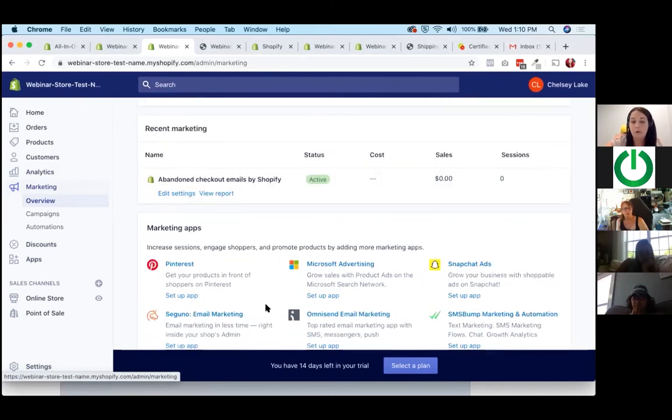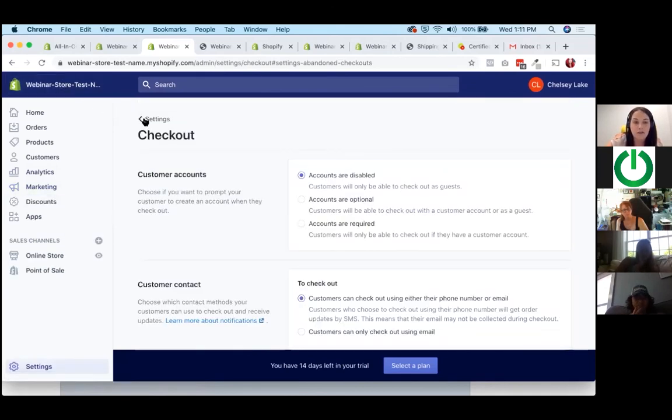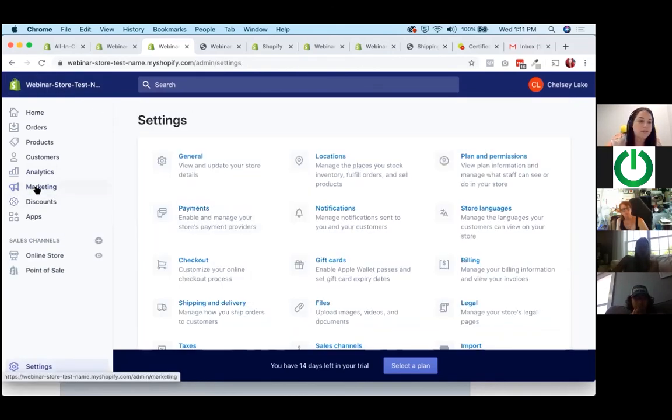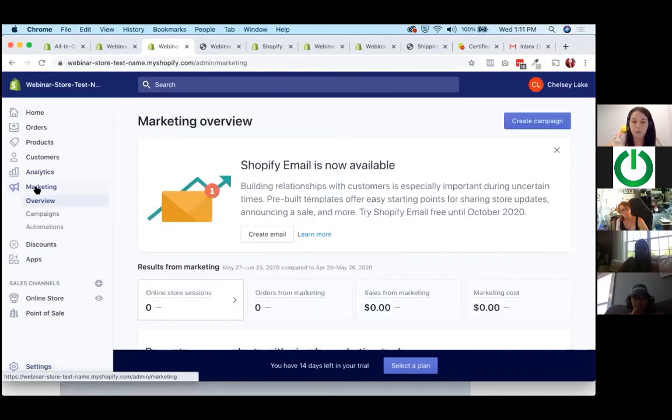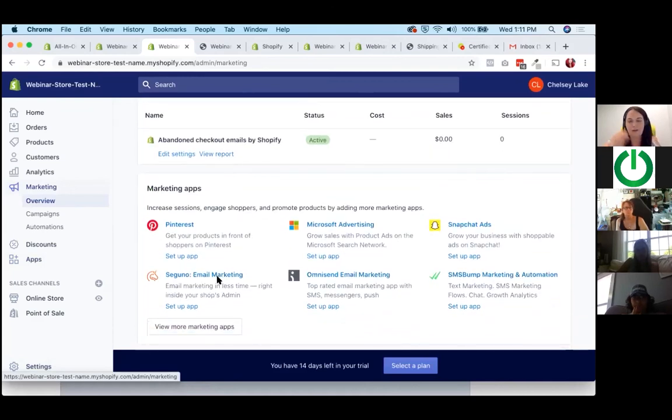And you can set up more emails through here. They have the abandoned cart checkout already set up in Shopify, which is extremely important because abandoned cart is actually where you will make a ton of money. They say it's almost like 33%, or so, I don't want to say a number because that's wrong. That's old news from 2018. 33% of your sales will come through abandoned carts, and that's crazy.